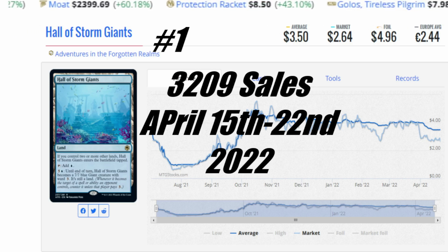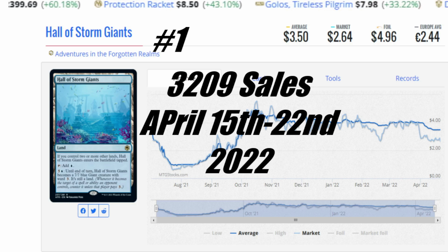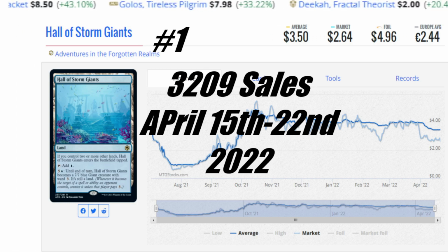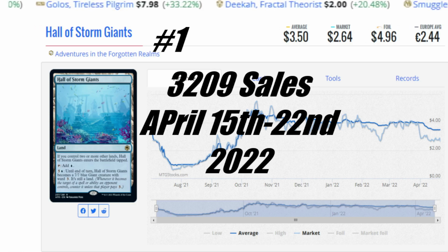These cards are around for quite a while still. Get used to it. This card is everywhere in Arena, and when we get back into regular gameplay in stores more and more, you're going to start seeing this bad boy pop up. Way to go, Hall of the Storm Giants.